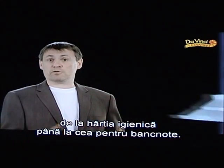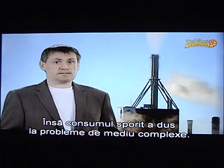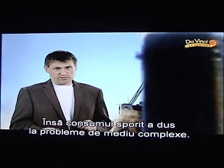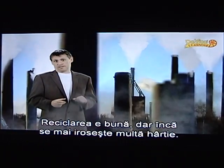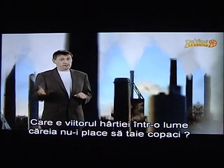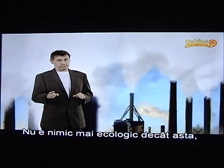Supplying everything from toilet roll to banknotes. But increased consumption has led to some complex environmental issues. Recycling does some good, yes, but there's still a lot of waste. What is the future for paper and ink in a world that doesn't like cutting down trees?